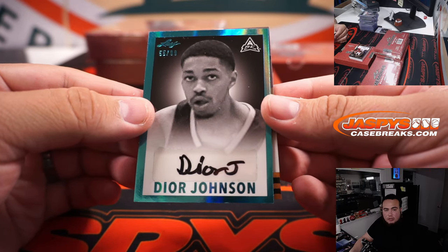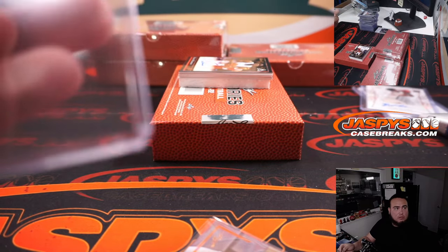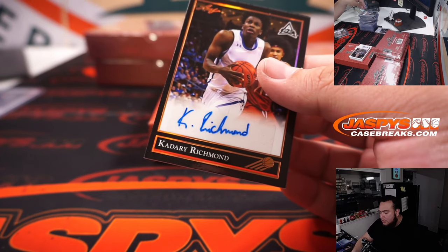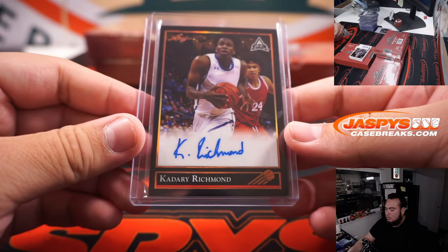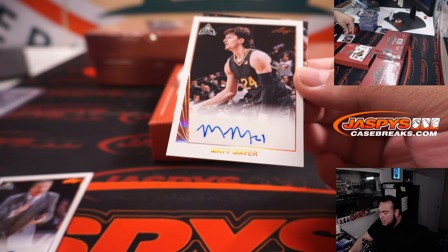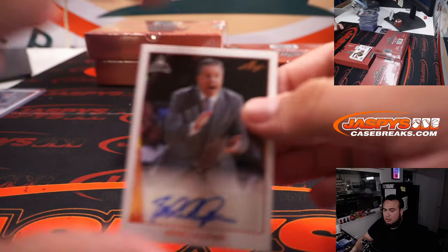D.R. Johnson, letter D. Keon Ellis, letter K, going to Han. Kadari Richmond. Letter K going to Han. We have John Calipari again, just a base. Matt Mayer. And Trevion Williams. So letter T going to Drew. Letter M going to Carl. And letter J going to Carl.